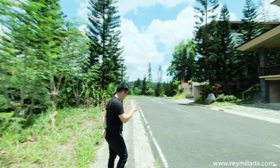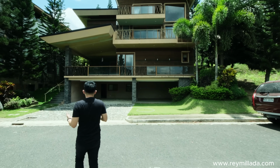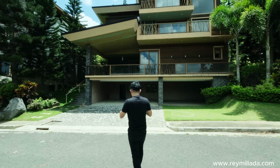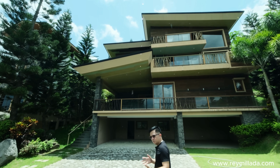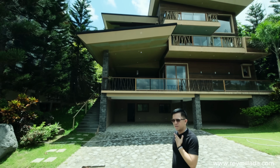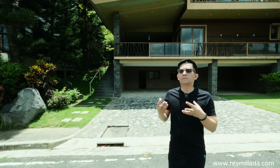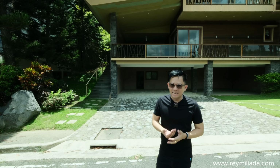Now, this is the property. So, as you can see, I love the design, then I love the look, the facade, so very high-end and very luxury. Of course, no, thank you so much to our listing agents and brokers for bringing us dito sa most exclusive, most expansive subdivision project dito sa Tagaytay Highlands.